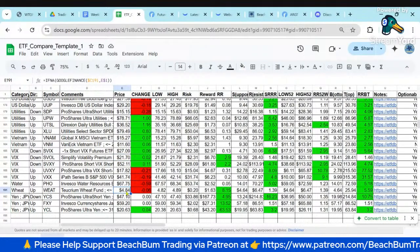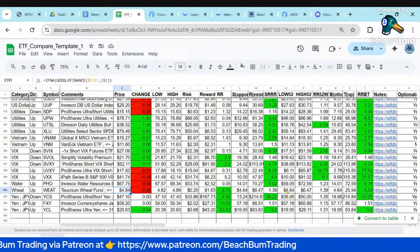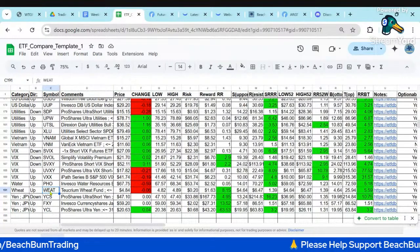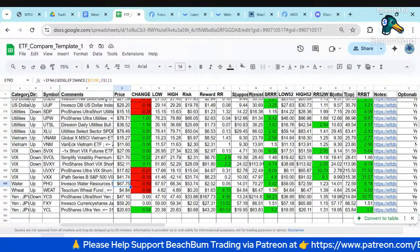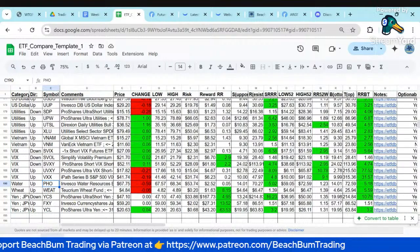Again, we saw wheat retrace a little bit, but it's still a little above its 52-week low. If it comes back down, we can long wheat again with WAT. I think Katon was mentioning looking at water last week. Water's still kind of in the middle of its range. We do have this ETF on water resources.